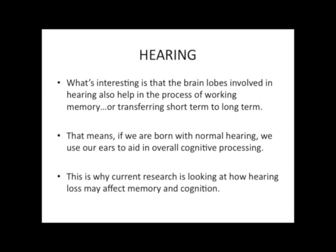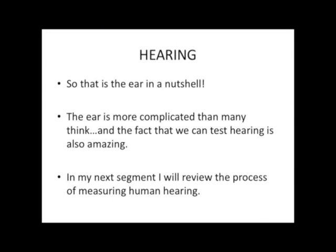And what's really interesting about the auditory part in the brain is it also helps us with cognition. So the 2 lobes on the side of our heads that help us hear also help us in working memory. So getting short-term to long-term memory. And that's why a lot of research is actually focusing on how hearing loss is affecting our memory.